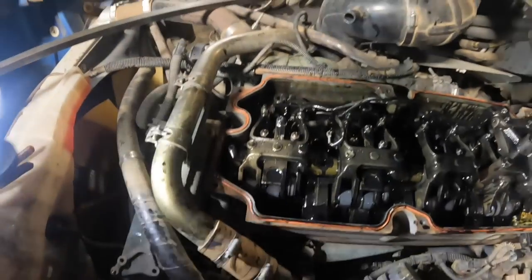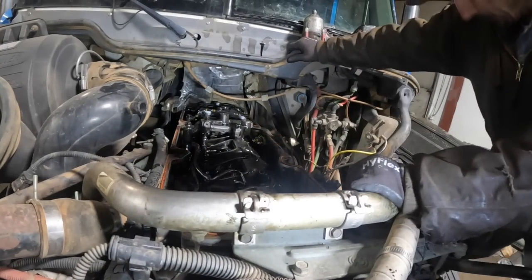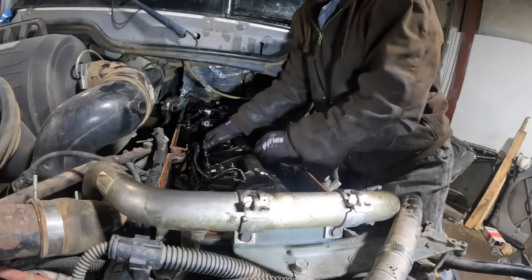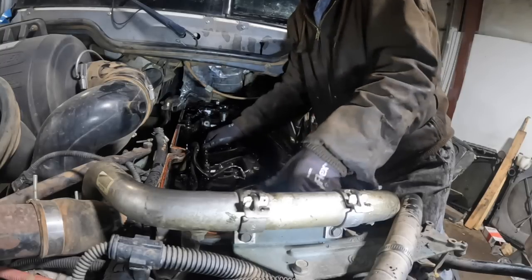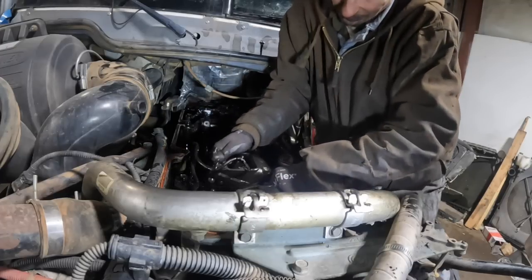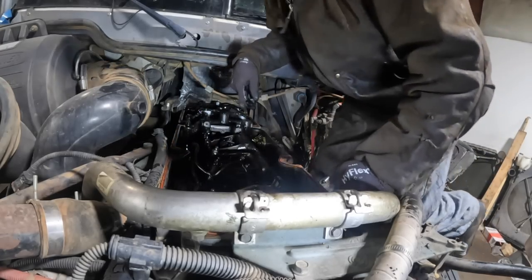So, I think we can go ahead and pull this rocker assembly off and slide the broken rocker off. Needs a new rocker for certain. Lucky that it wasn't a valve and it didn't stick a valve open and hit a piston, you know, and really, really cause problems.